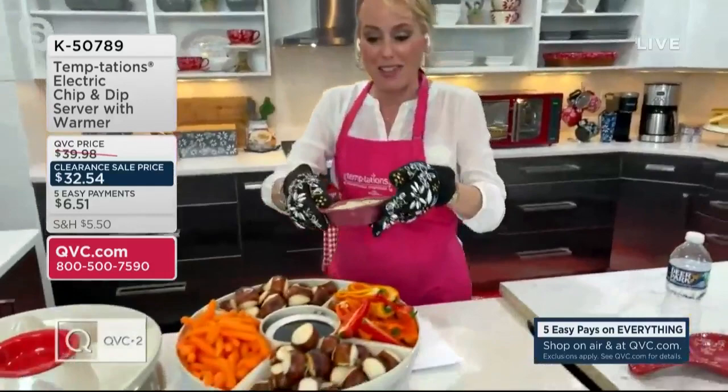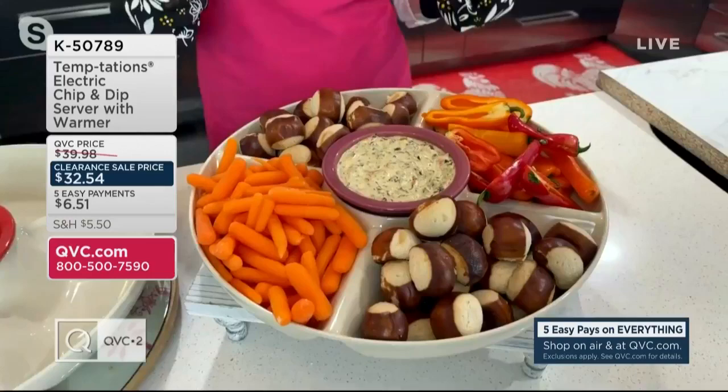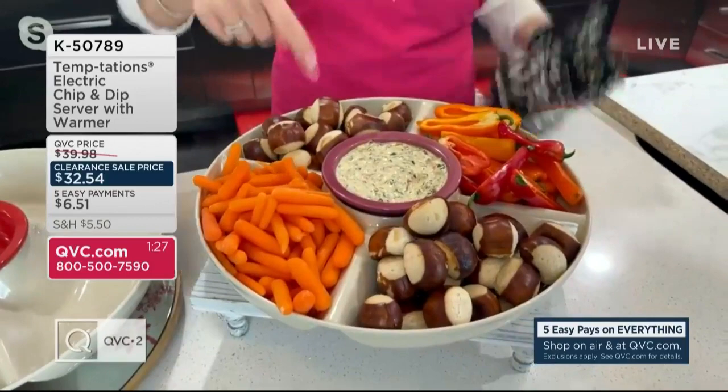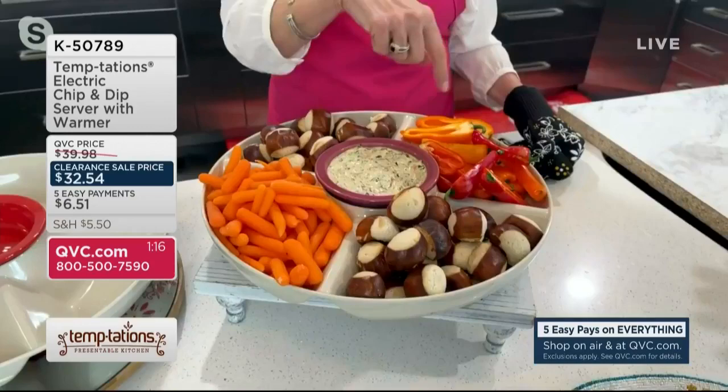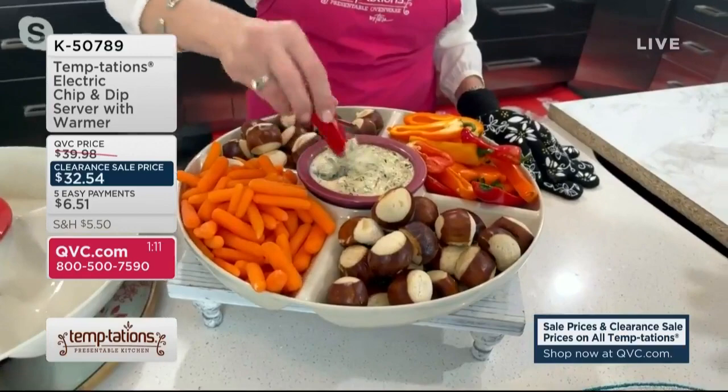I think we're all eating in a little bit more these days. We're having people over this summer, but look how pretty this is. And I love the fact that the bowl matches back to your Temp-tations color. So whether you're doing your little pretzel balls right here, your carrots, your peppers right there, look how easy this is. Everybody can help themselves. We have our glasses coming up, so you can mix and match back to the glasses.